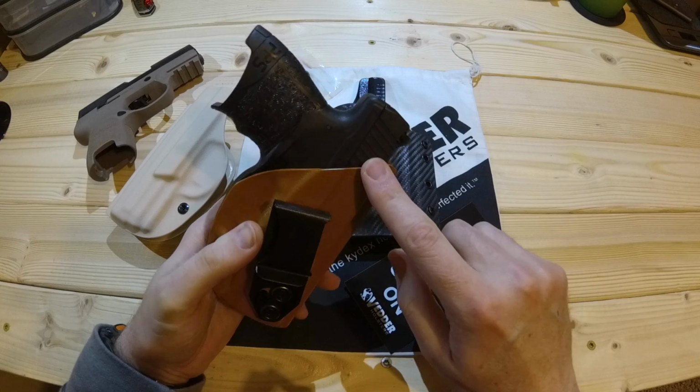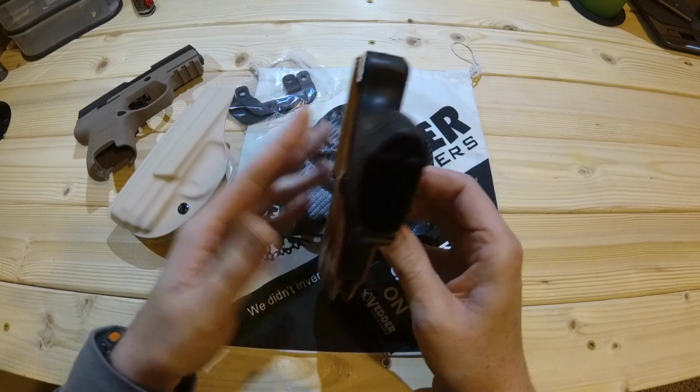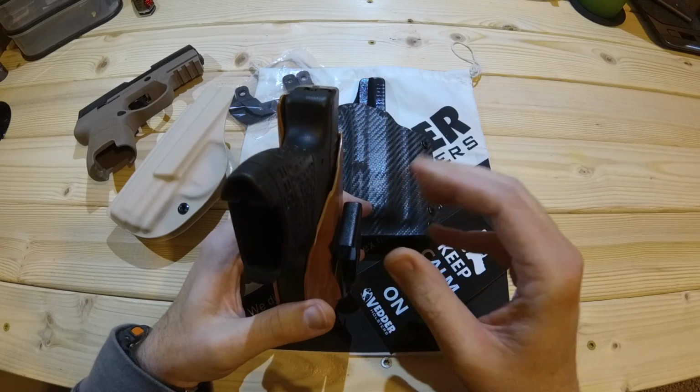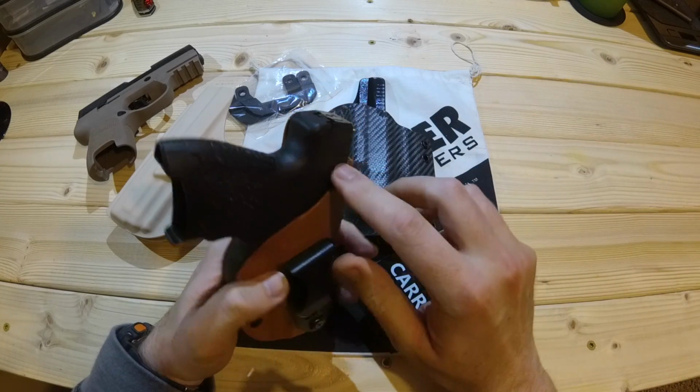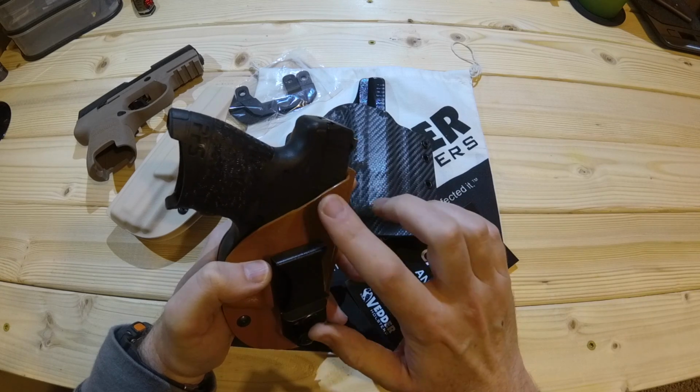But it's cut on the outside of the holster, so your body would be here, of course. And you would draw out. And I like the fact that it's cut. You may have seen the previous video I did on the PPS M2.